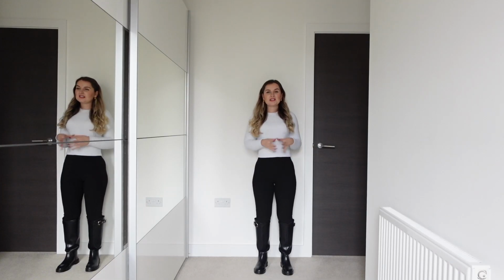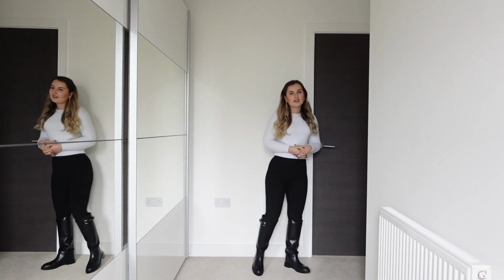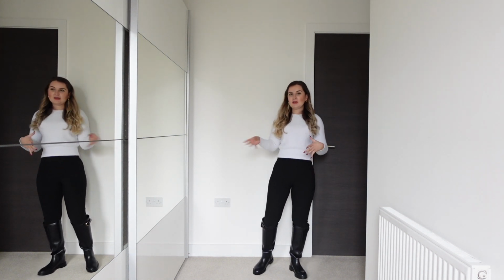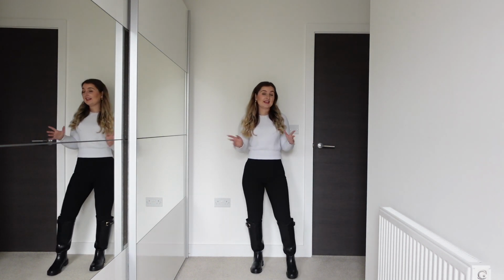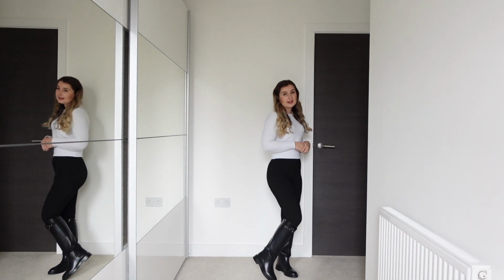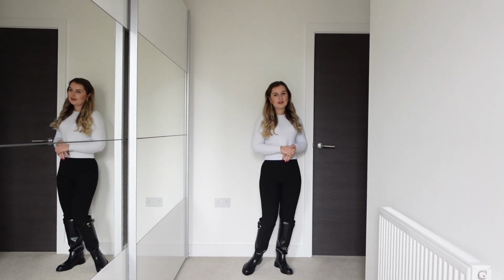So this is what the second pair looks like, and yeah, they look very similar to the first pair. I think the only difference is probably the detail. At least when I look in the mirror, that's what I can see, but maybe looking back on the footage, they're going to look completely different from each other. But yeah, I feel like they are both two good pairs of boots if you're interested in something like this, but I'm just not 100% sure this style is for me. But let me know what you think as well.